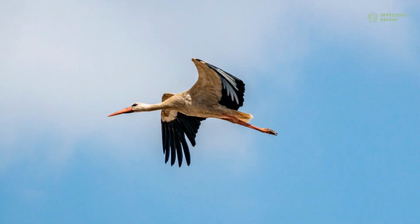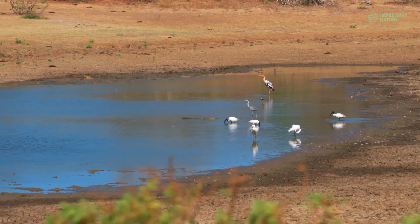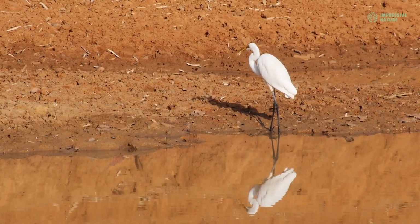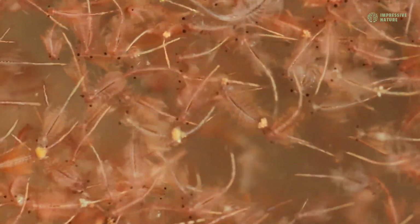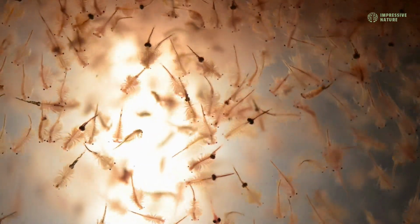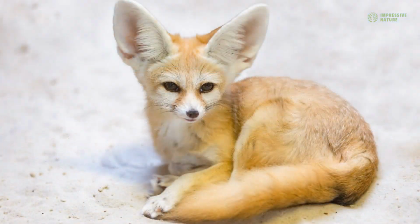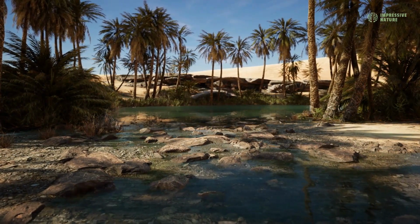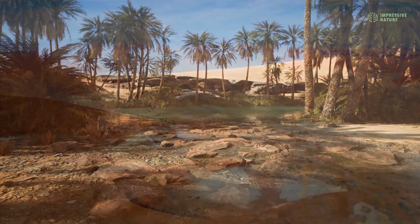Birds such as white storks, cattle egrets, and sand grouse frequent the oases during their migrations, using them as essential stopover points for rest and nourishment. The waters also support brine shrimp, which, despite the high salinity, form the base of the food web, attracting larger species. Reptiles like desert monitors and mammals such as Fennec Foxes and jerboas make their homes in the surrounding vegetation, relying on the shade and resources provided by the palms and other hardy desert plants.